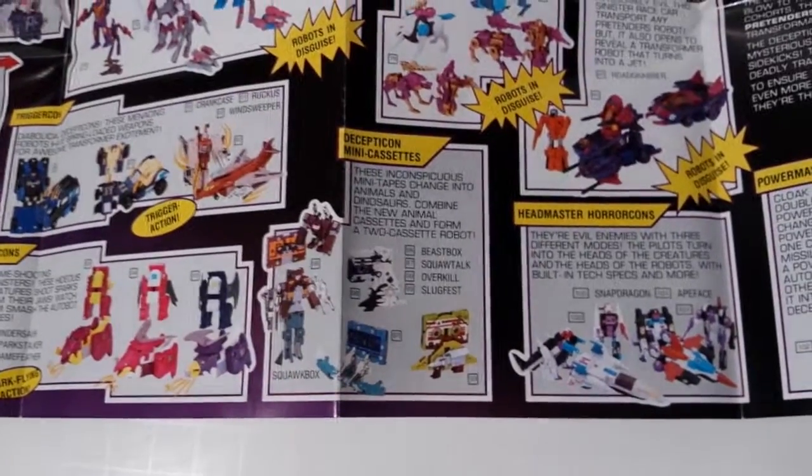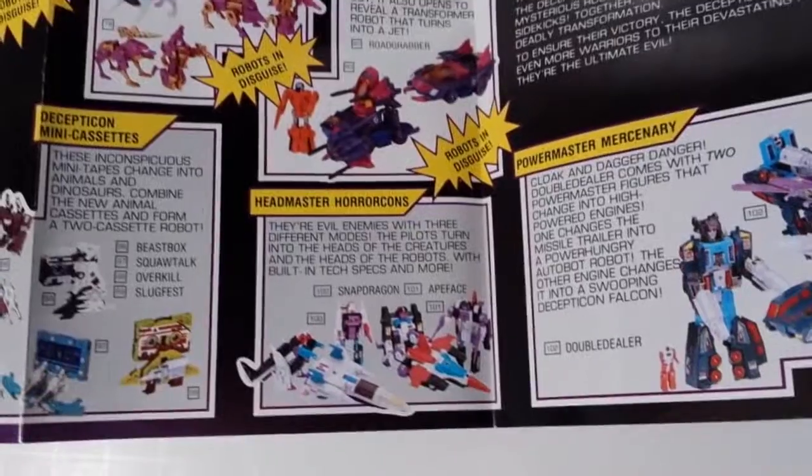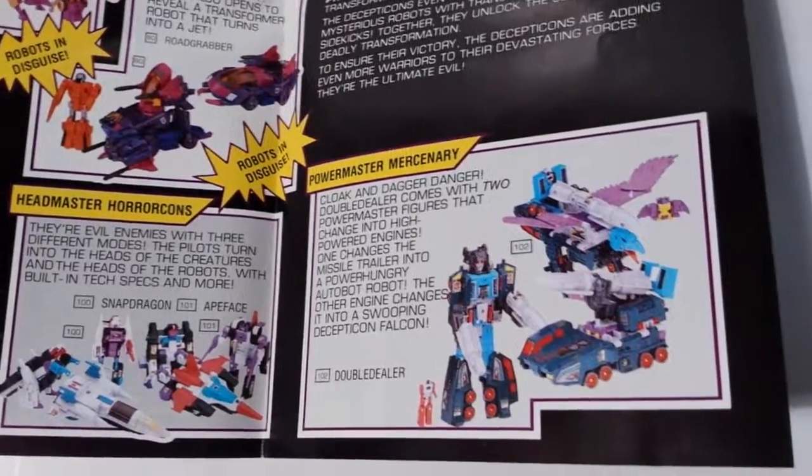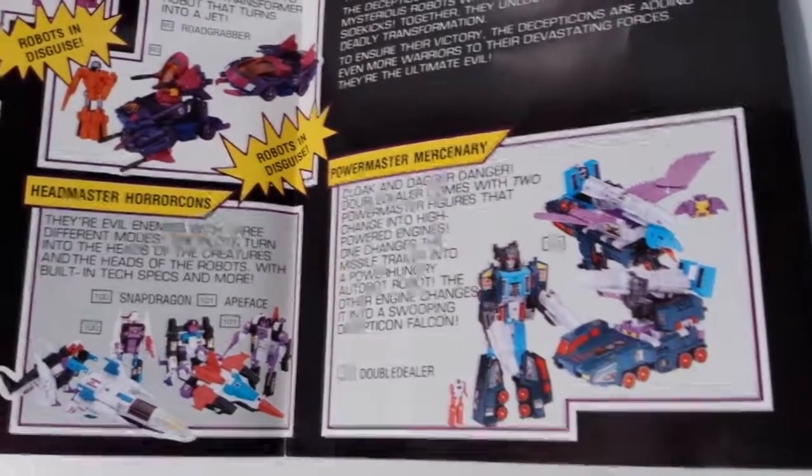I'm just not normal. Decepticon mini cassettes, pretty cool. These guys combine. Can't go wrong with the mini cassettes. Horicons. Oh, what have we here? Power Master Mercenary. So he's not really a Decepticon, huh? Double Dealer.